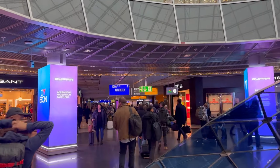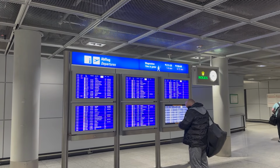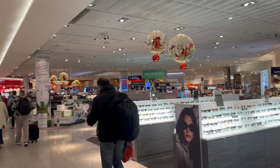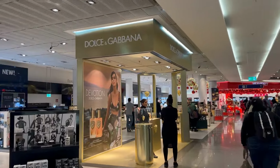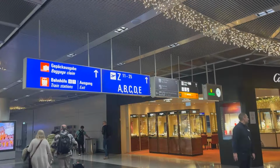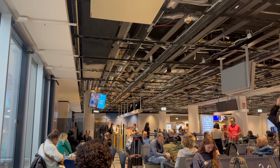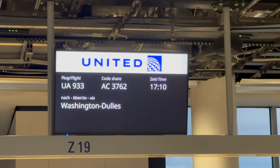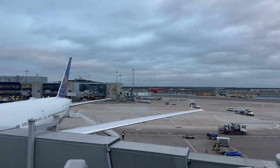To state the obvious, your destination depends on where you're going. In our case, we were heading to the United States. If you take a Rhine River cruise that travels from Amsterdam to Basel, there's a good chance you'll go back through Frankfurt Airport in Germany. And Frankfurt is one busy airport, but we cleared immigration there easily and went to the United Gate. We were flying back to the United States in United's premium economy class.